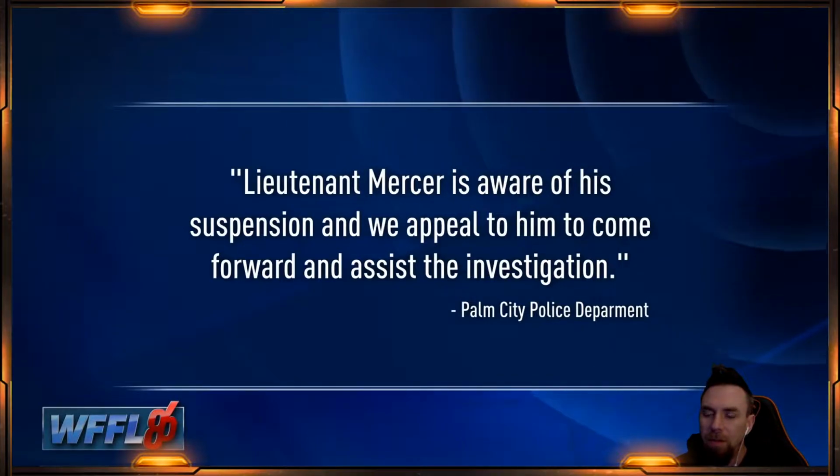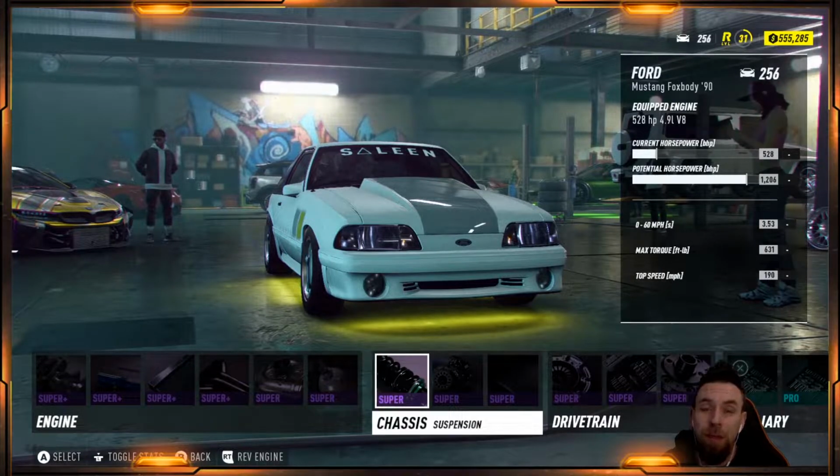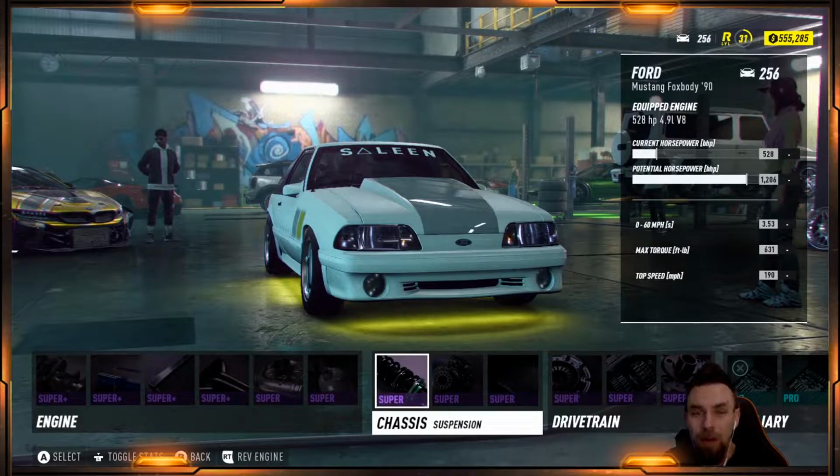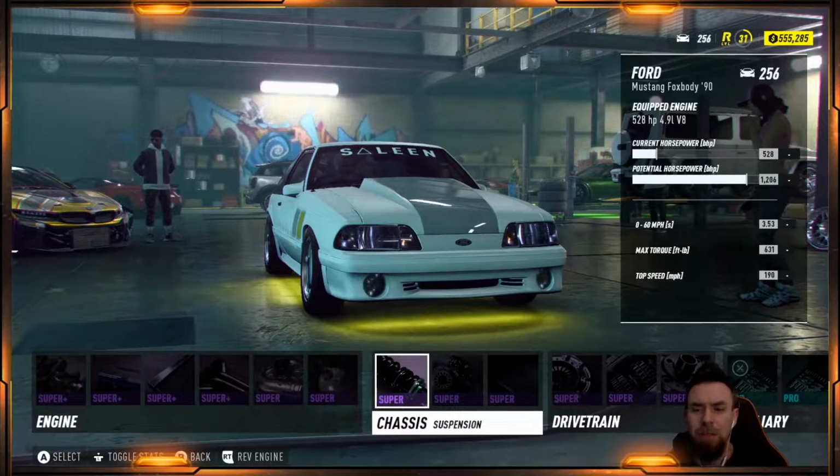Since the next part of the story we had to be rep level 30, I thought, you know what, I might as well get to rep level 31 so I can put on a bunch of the elite parts. You can't put on everything elite, but a lot of the engine upgrades, some of the drivetrain, I think, and some of the chassis you could do for the elite. So that's what we're going to do before we jump into the next part.